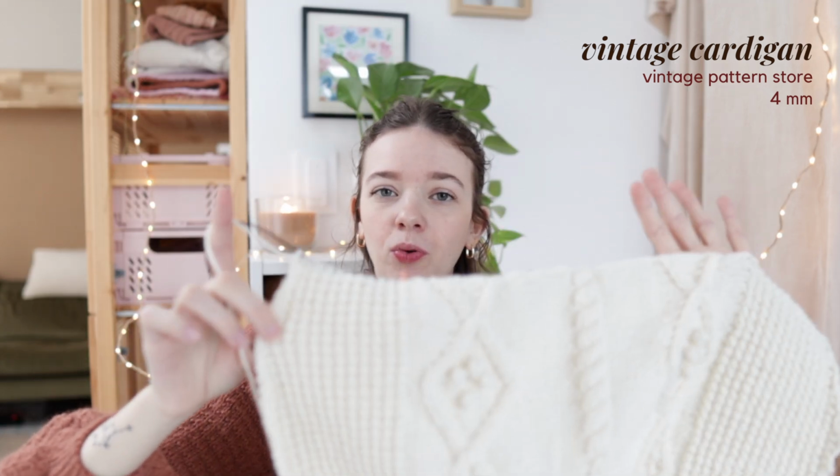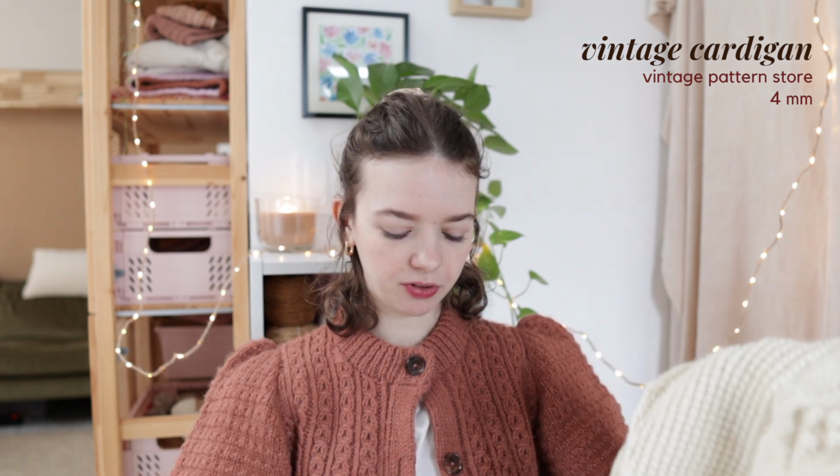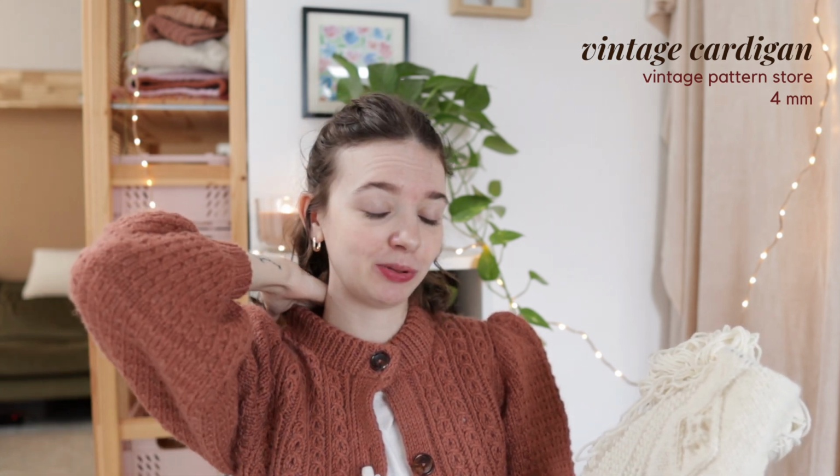And currently I am on the raglan shaping. So it is a raglan or dolman sleeve cardigan. I think the raglan is going to be quite deep. I'm not sure how I'm going to be feeling about that. But I just love the vintage aspect of it. Usually I would buy vintage cardigans because I absolutely love them. I also expected the pattern to be a little bit of a struggle. I've never really followed a vintage knitting pattern, only a few times, but not for something like this.